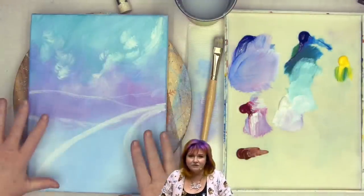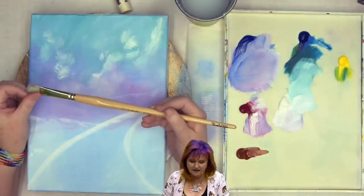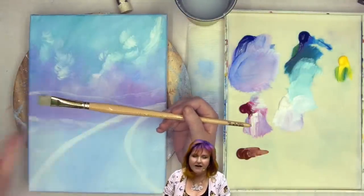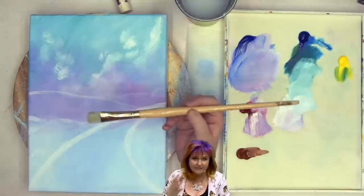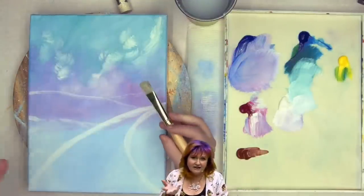And I'm going to very loosely brush in the landscape. I'm going to use a bright. This is a number 18 bright by Raphael, but it's got a hog bristle in it. And I like that because it's scratchy. If you have something else, that's fine. I just like the effect this gives me.